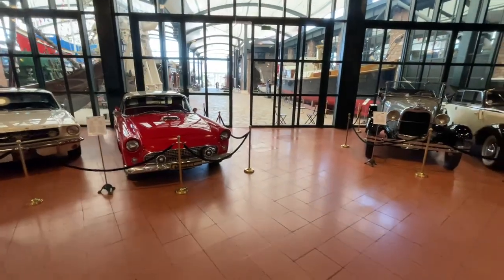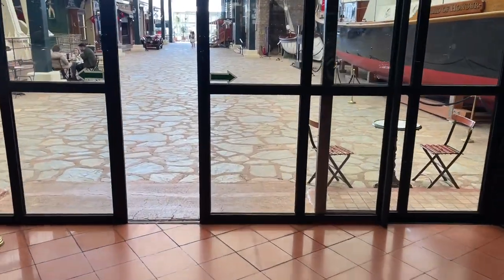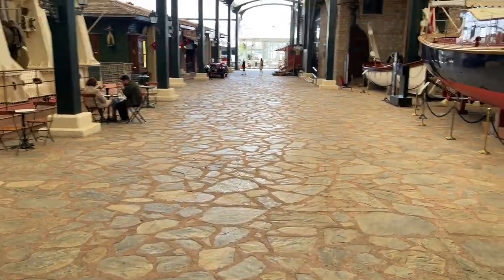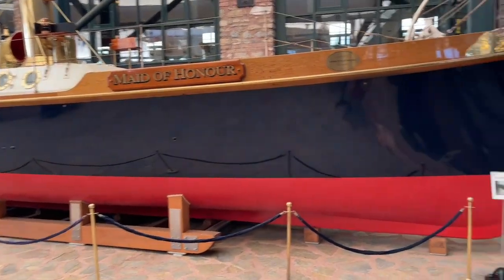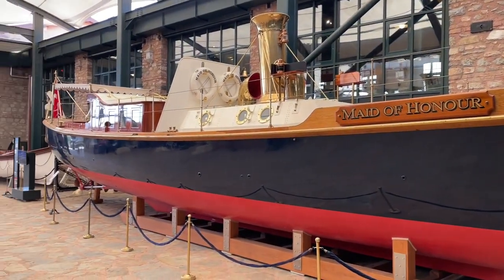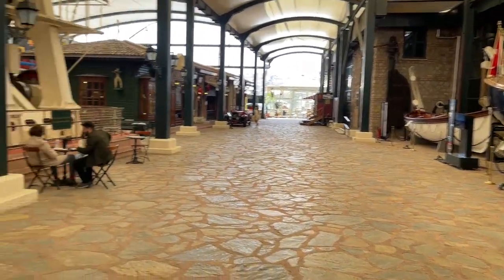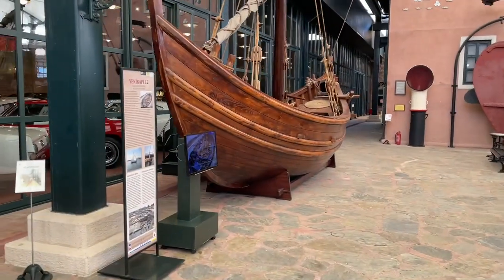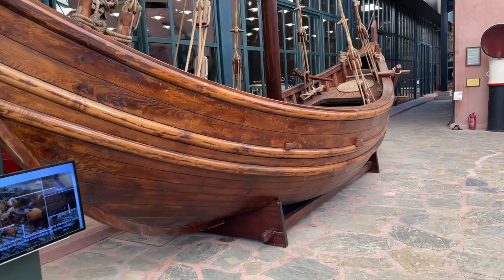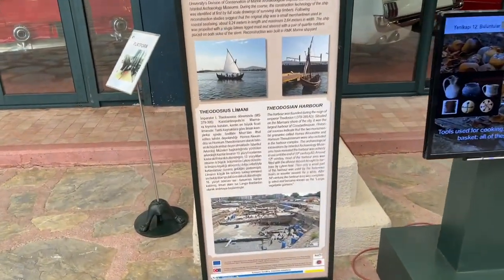And it looks like you can go outside and they have boats outside too. Huh, amazing. So it's like just a huge museum of all sorts of things. Ship. Does it say what this is?